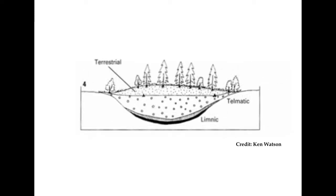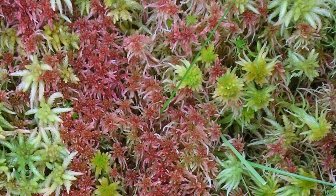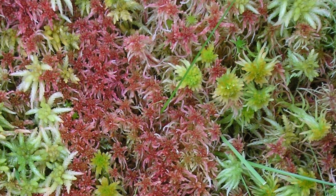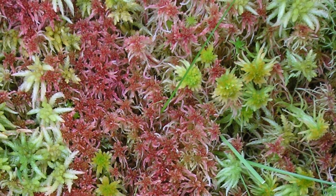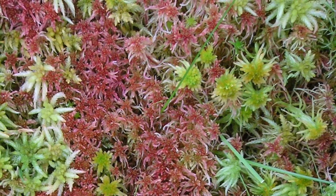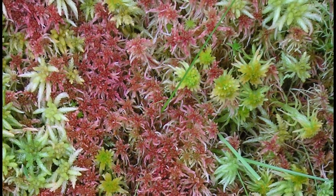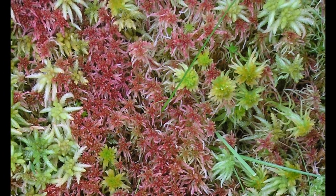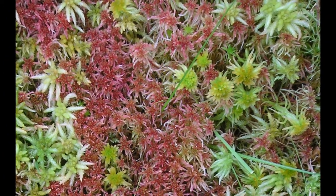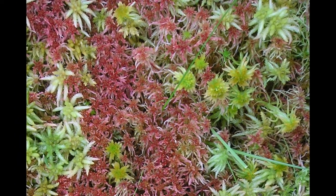The resulting fewer nutrients cause more acidic conditions to develop, ideal for the raised bog specialist species Sphagnum moss. There are many species of sphagnum, and it comes in a range of colours of greens and pinks and reds. Sphagnum moss holds up to 8, even 10 times its weight in water, acting like a sponge absorbing water from its surroundings. And this is one of the reasons why it was used in the past in nappies and for staunching wounds.